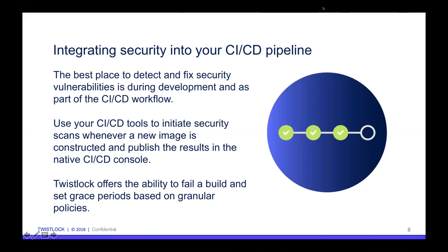Let's go ahead and continue, please. Okay, yeah, I apologize for that. We'll be sure to share these slides. And ultimately, I'm going to be demoing some of these capabilities in a minute. And confidential really just means it's like our copyright when it comes to Twistlock. So thanks for calling that out.